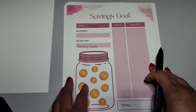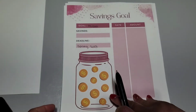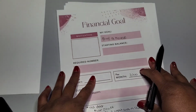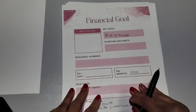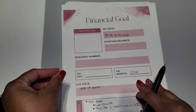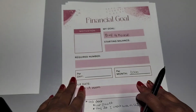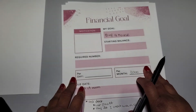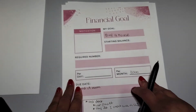But that is it for this. We have completed my financial goals. Let's see if there's anything I need to add to that. I don't think there is. Honestly, the financial goal this year is to buy a house. Required number, there is no real required number. The goal is to put $2,000 a month towards my debt. That includes all of my debt. And I think I can do it because, again, if I want to have my own house, whether that's buying it or renting it, that's about how much I'm going to be spending minimum on my shelter expenses. So I think that that's a good goal to have for right now.